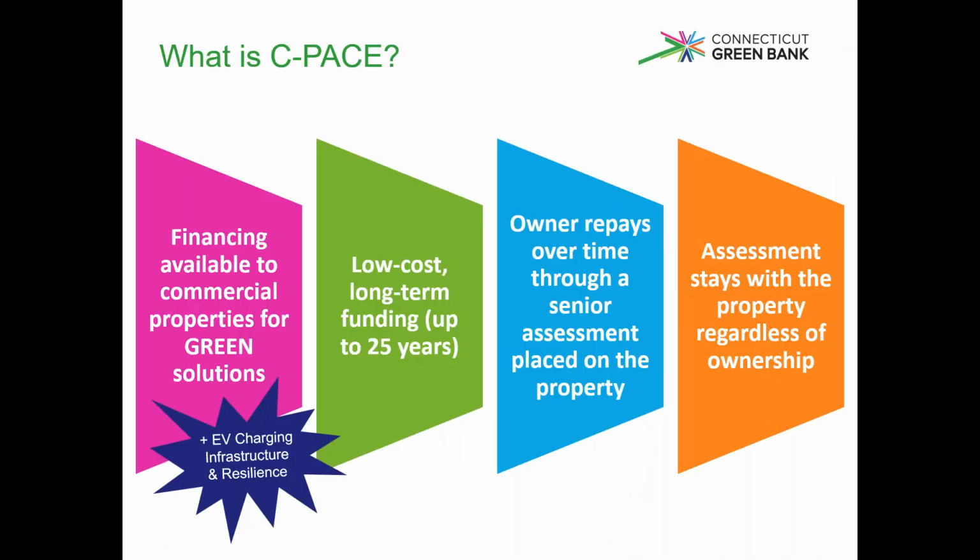So CPACE, as Christina alluded to, is what we want it to be as a way for you all to sell projects, but at a very practical level. It is financing for commercial properties that's secured at fixed interest at longer terms, up to 25 years. And the reason why we're able to offer, for example, a 20-year fixed rate loan is because it's secured with a senior tax assessment placed on the property. So similar to the way a building might have a water assessment or a sewer assessment on a property. So it's a very flexible tool.